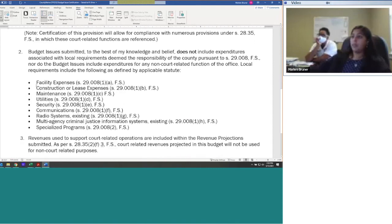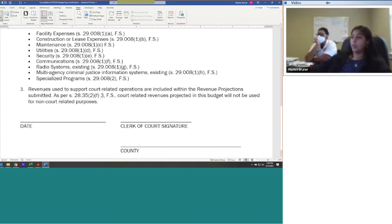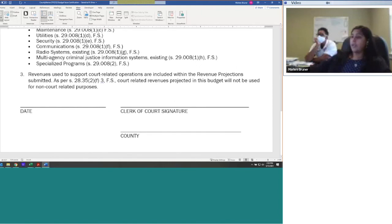And then that your budget issues submitted do not cover any of these areas, which are county funding areas. And again, those are the areas that we saw audits on. And then again, number 3 is the revenue to support that, which is your revenue projection form that you submitted. The form that you will find online is a PDF with the fillable date, and a county drop-down menu for you to pick your county name. If you use an electronic signature, please make sure that signature is visible. It can't just be a text box that says electronic signature provided. We want to actually see the signature.